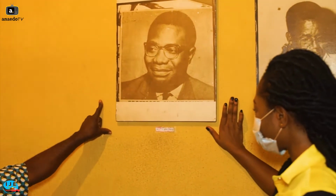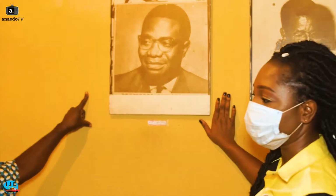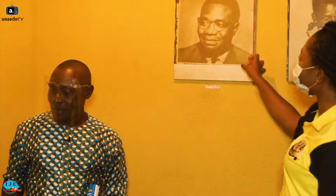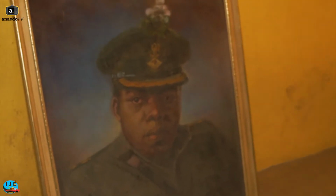We also have Dr. Sisi Ojukwu, a medical director, a medical doctor, and he played a vital role during the Civil War. He was the man in charge of importation of arms for the government of Biafra. Then the last but not the least, we have the head of state, General Chukwemeka Odumegwu Ojukwu, the Ezigbo Buruburu, the Biafran hero.